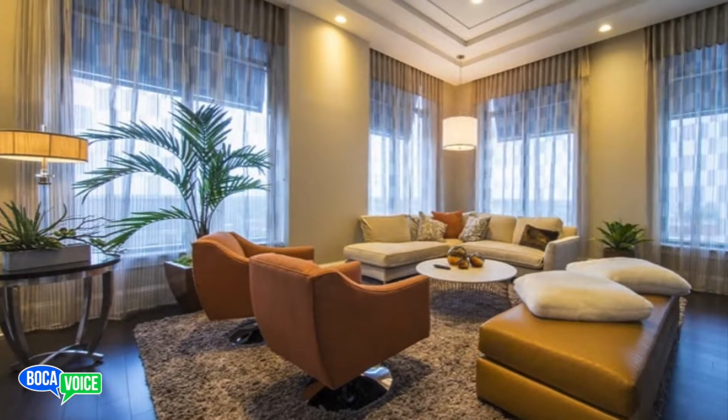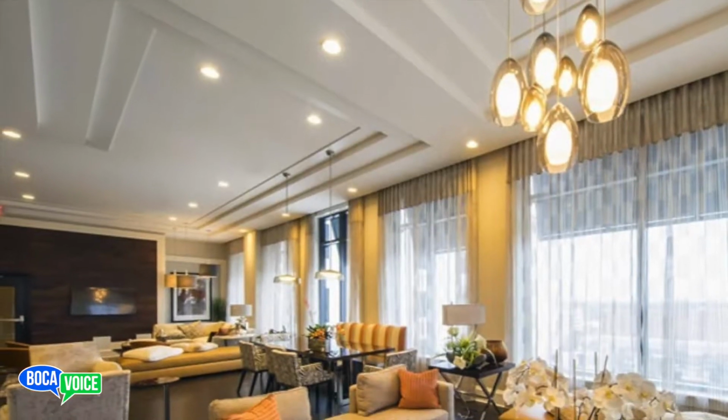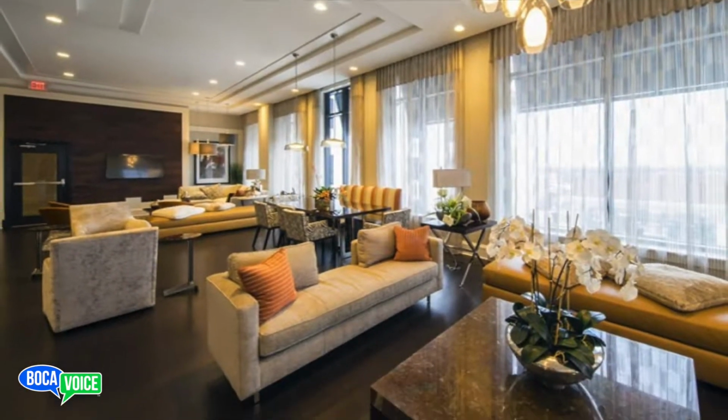So let's say someone comes in and they fall in love with one of the units. The number one question then is, what are the amenities? Sure. So let's talk about the amenities. We're on the 11th floor, sitting in the club room. Right now we're in our beautiful club room overlooking our resort style pool.